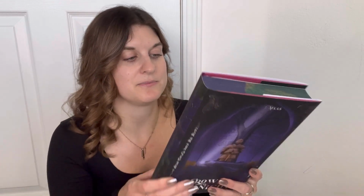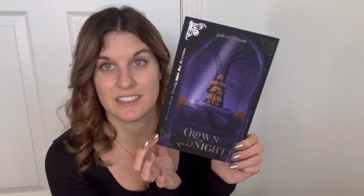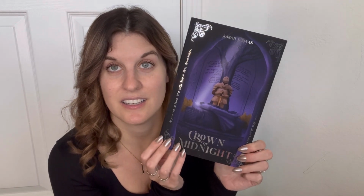Oh my gosh. Crown of Midnight with, of course, the cavern. I love the foiling on this so much. Crown of Midnight, Spirit That Could Not Be Broken on the back. These look so well done too. Everything looks really clean. Everything looks really well done. There's no impurities, no imperfections that I can see.